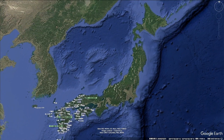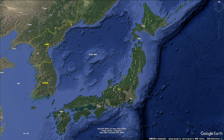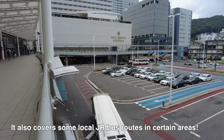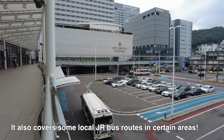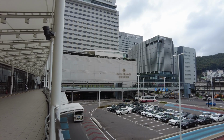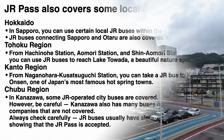Before we move on, there's one more thing you should know. The Japan Rail Pass doesn't just cover trains. It also covers some local JR bus routes in certain areas. Let's quickly go through the main examples.